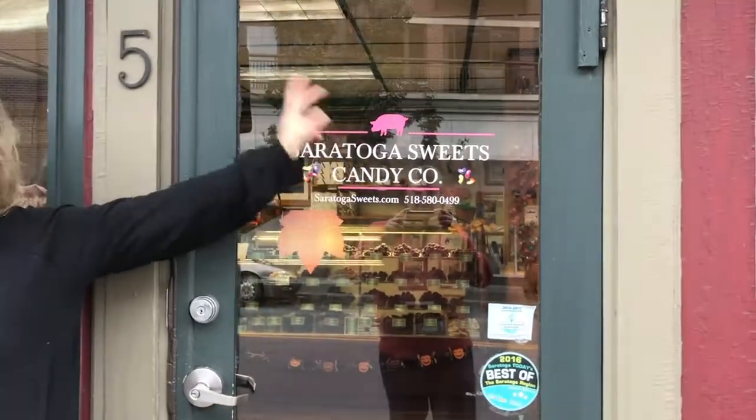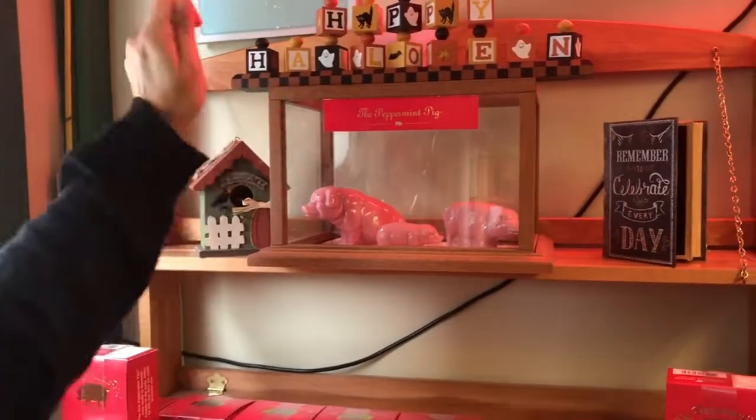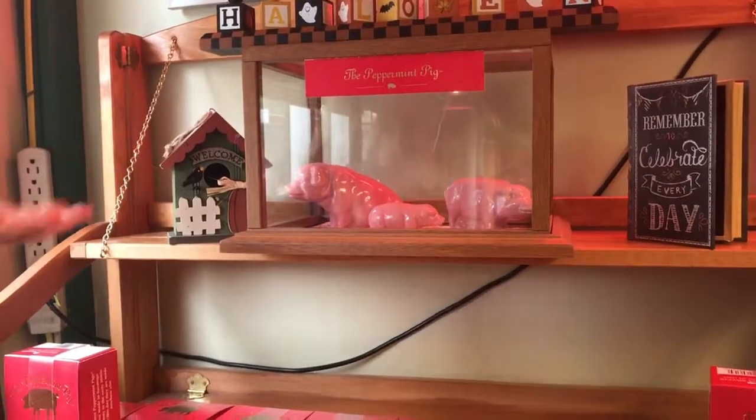So this is the Saratoga Candy Company, which is the home to our peppermint pig, which is sold in the gift shop at Saratoga Springs Resort. So this is our peppermint pig. He comes with a little hammer, and you smash. A hammer for the pigs? Yes. That's terrible. No, you put them in a little pouch and you break them all up, and that's how you eat them.